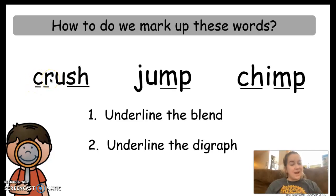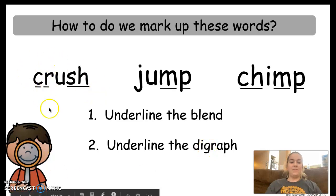And I could also ask first graders, what is your digraph? And first graders could answer SH. You see these numbers down here, and those are my 2 steps to underlining, to marking up these words. Number 1 says underline the blend. So I underlined the C and I underlined the R. The second thing is to underline the digraph. And in this word, I do have a digraph. And that's why I have 1 line under the SH.